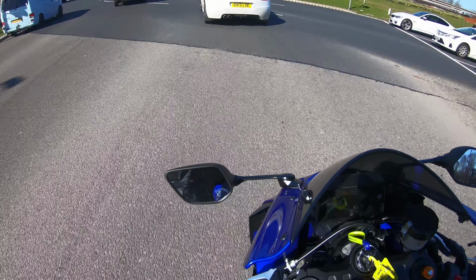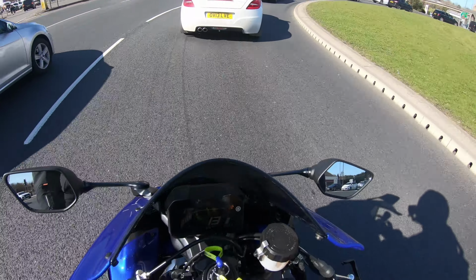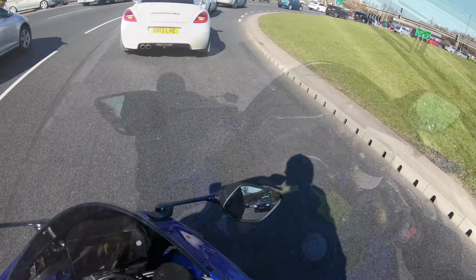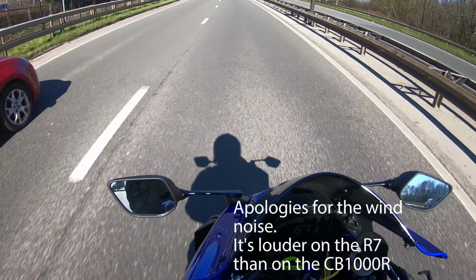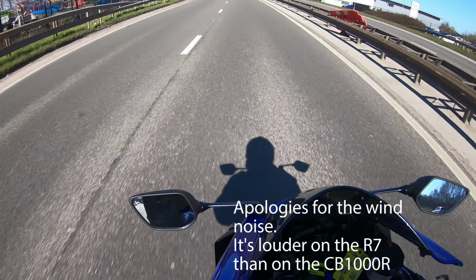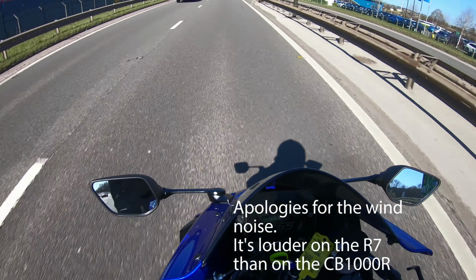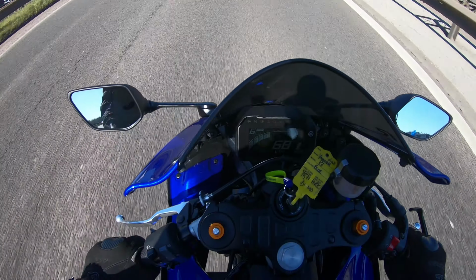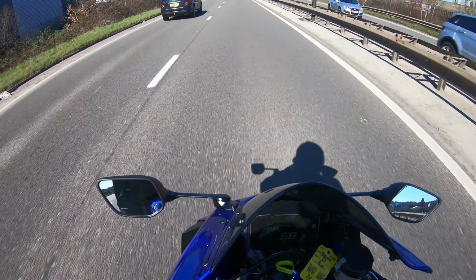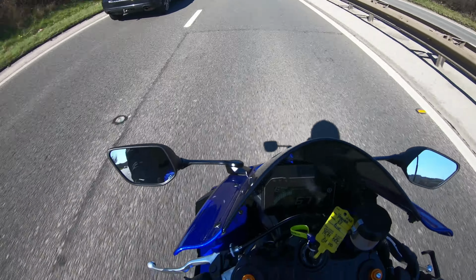So right now I'm just coming onto a dual carriageway, which will give me an opportunity to just stretch the legs of this bike a little bit. That certainly gets up to 70 very quickly and easily, and probably safely. I'm still only in 4th, I have 2 gears to go. So that's in 6th, cruising very happily, about 70 miles an hour, just doing just over 4,000 RPM.